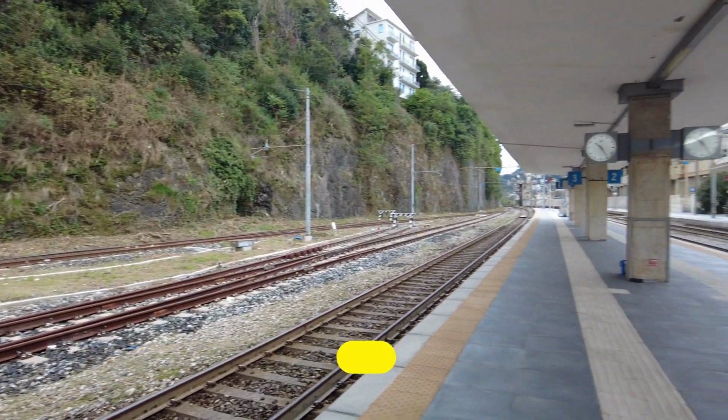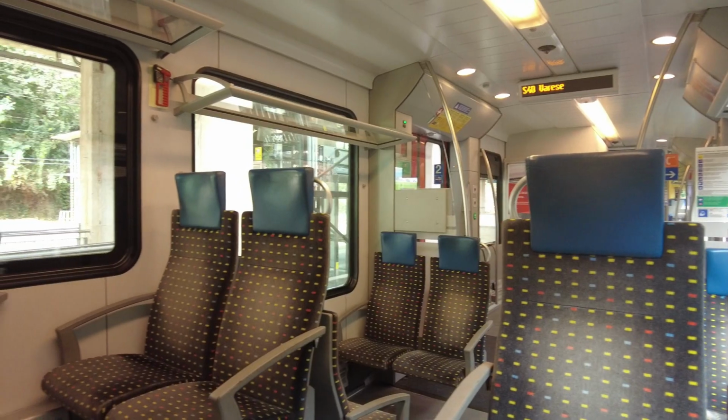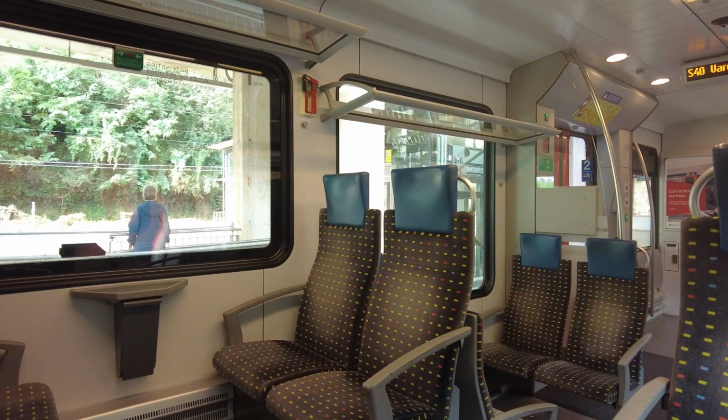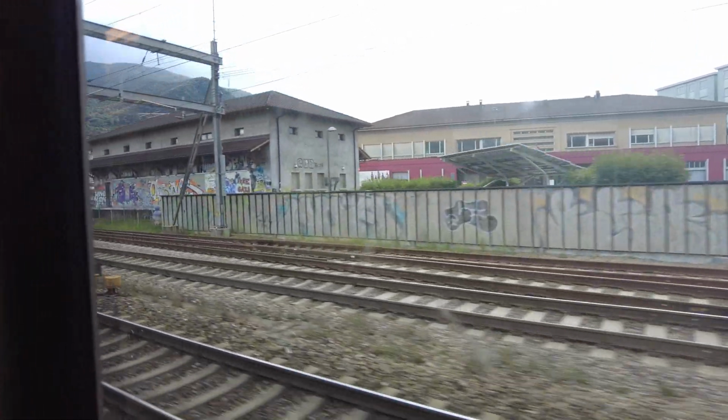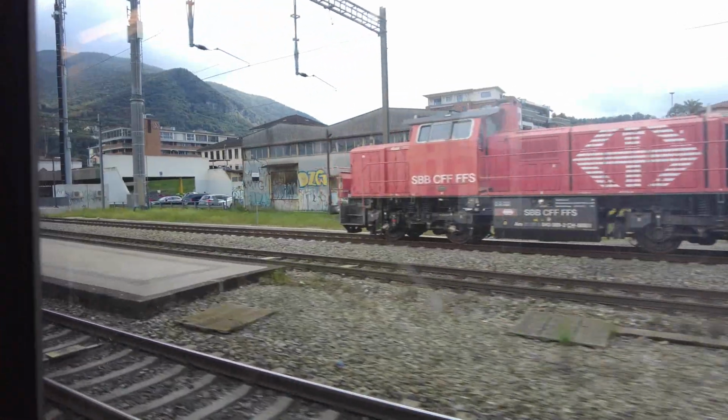So yes, we're actually off to Foxtown Factory Stores, or what I like to call Foxtown Outlet. It's an easy train ride from Como San Giovanni, which is the main train station here in the Lake Como area. It's a regional train, and the train will take you about 30 to 35 minutes. It will set you back around $16, and it actually comes frequently, like every half an hour.